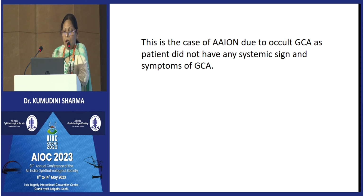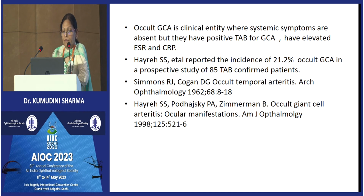So we made a diagnosis of occult GCA. It's a very well-known entity where patients with GCA would not have any systemic manifestation, but would have a raised inflammatory marker and an ophthalmic presentation, like sudden loss of vision because of arteritic type of AION, diplopia, or amaurosis fugax, or sometimes their fundus will just show cotton wool spots or orbital ischemia. Ocular ischemia would be there.